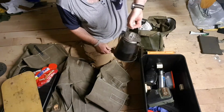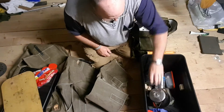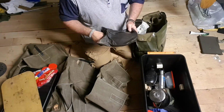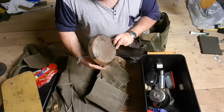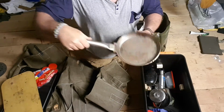GSI 8-cup coffee percolator jobby for the fire. Love that. Best thing in the world. This is my frying pan. Should probably make sure it doesn't need cleaning. Probably does. Probably minging, a bit rusty. That'd be alright, burn off in the fire. I really like these. You put a stick in there, job done.